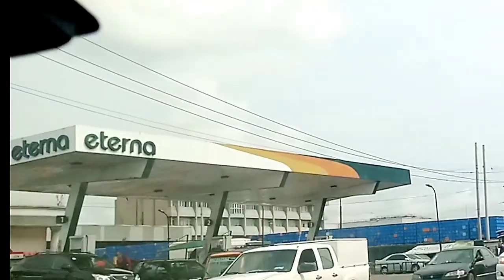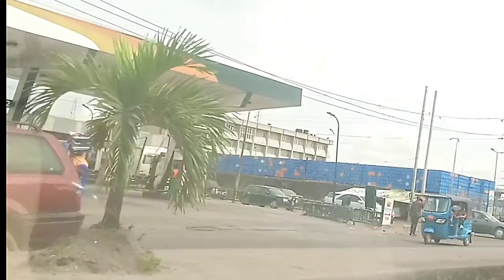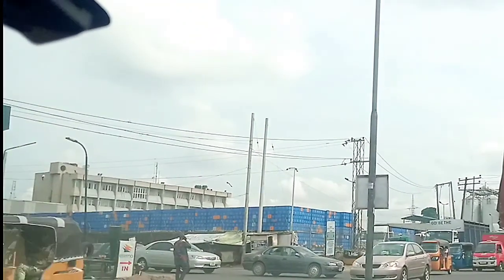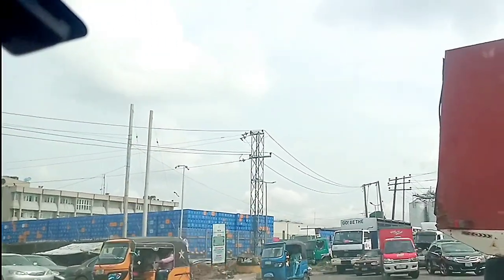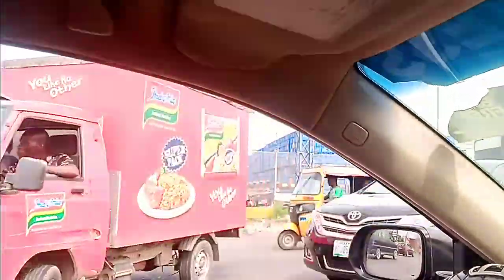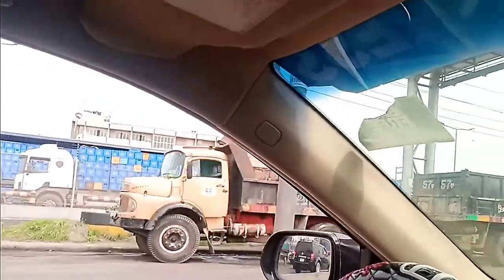We have arrived. Eterna filling station. I just slowed it down so that you can see. You can see lots of crates and actually nothing too exciting. Apart from kekes, another keke. Keke is this tricycle. That is what we call it here in Nigeria. And that is the company. I don't know what that junction is, but this is where Parbord is. Oh boy, drinks. Drinks and drinks and more drinks and more crates.